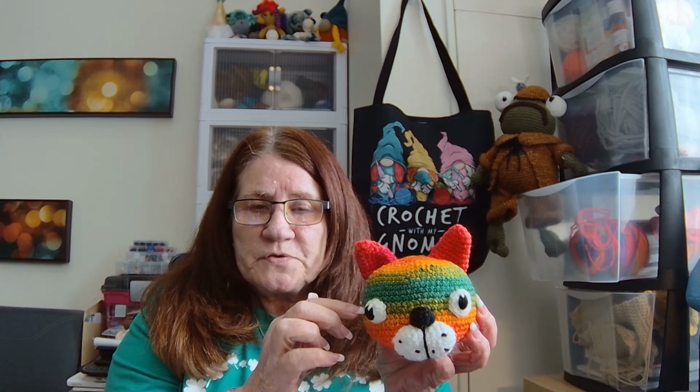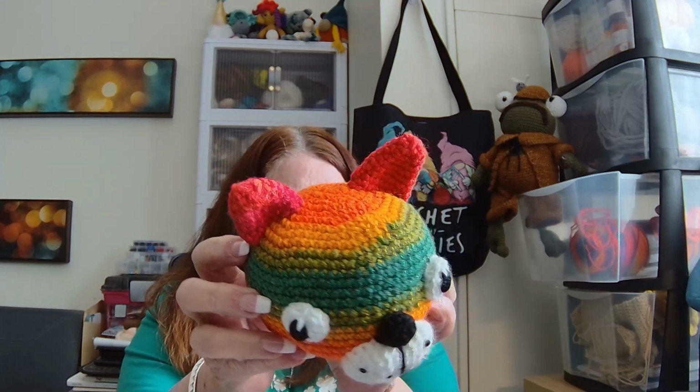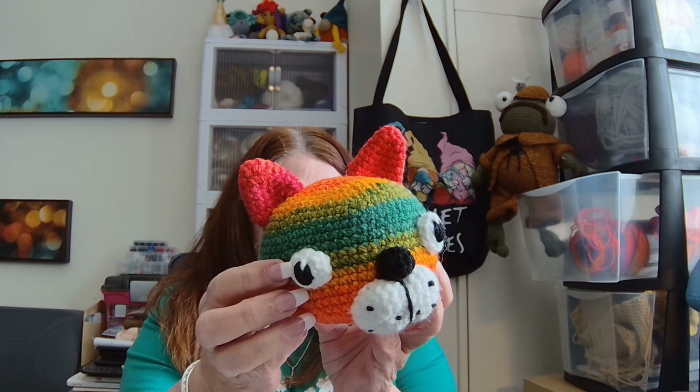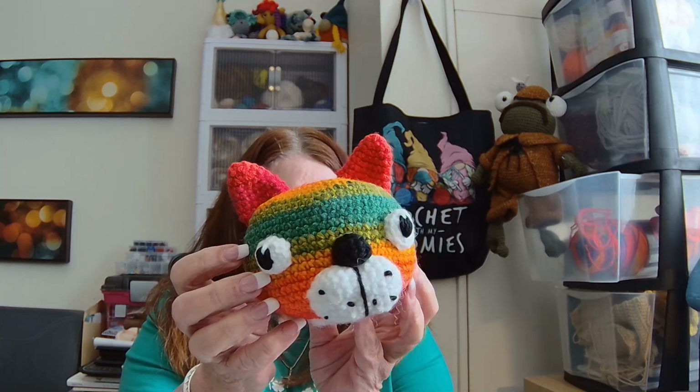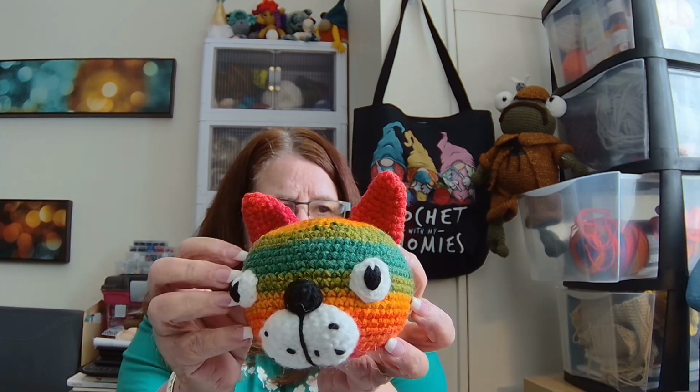Now this yarn is Red Heart Super Savers Fiesta. I just think it's really, really pretty. Now again, you'll see I didn't use the safety eyes. I went ahead and crocheted my own, put them up there. Same with the nose. I decided to crochet his nose and stick him on there.